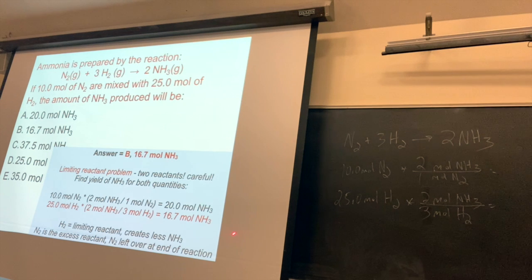So 16.7 tells you two things. 16.7 is the theoretical yield of ammonia. That's all you're going to make. You cannot make 20 moles. You don't have the hydrogen for it. It also tells you, like it says down there, hydrogen is the limiting reactant. And the nitrogen, conversely, would be the excess reactant. You could keep adding some more hydrogen to make up to 20 moles of NH3, but with this amount, you are stuck at 16.7. Any questions on that?